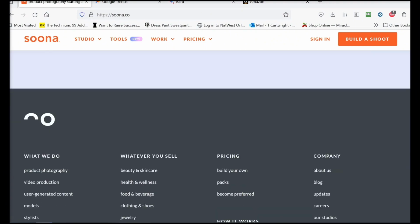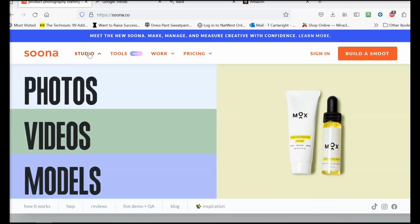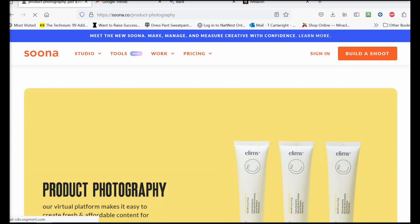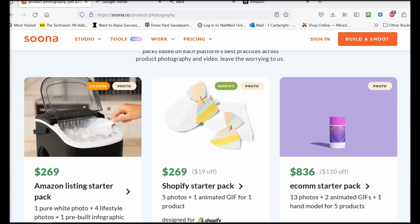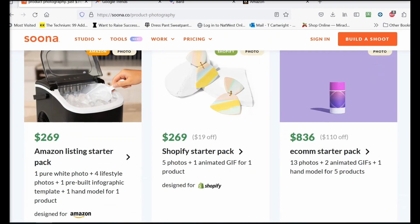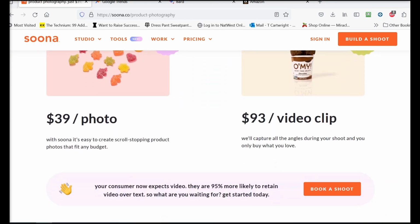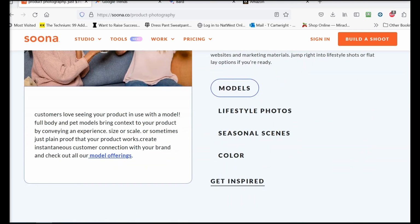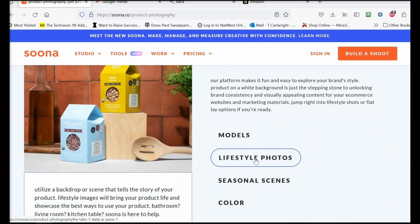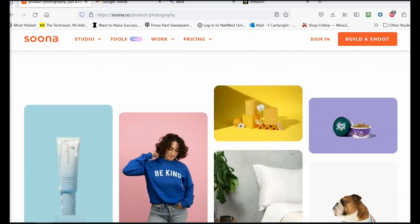And it's really cool. And let's just see if we're here. I'll just click into photos just so you can take a quick look around with me here and see. But they do product photography, anything obviously that you need done. They can do demos here, and they say they have some preset prices that you can use if you want to get a lot of things done. But it all looks pretty cool, videos that you can watch. And you get to pick what the models that you want, the lifestyle photos that you want, even seasonal scenes. You can pick the colors.